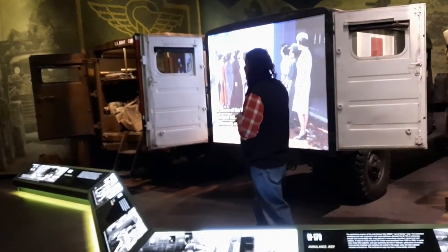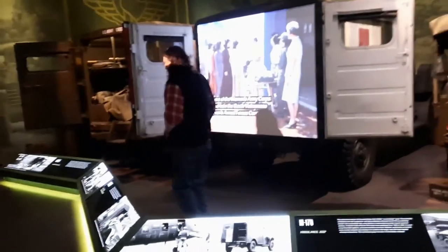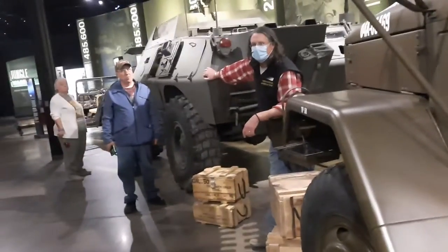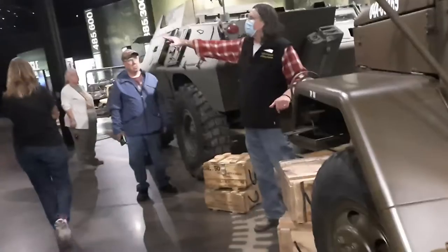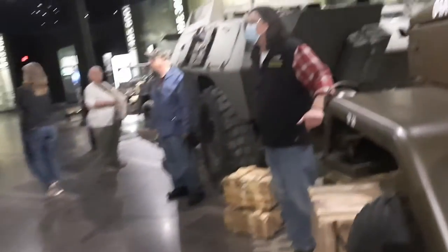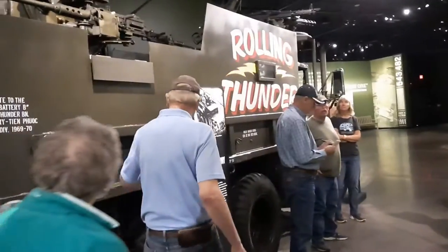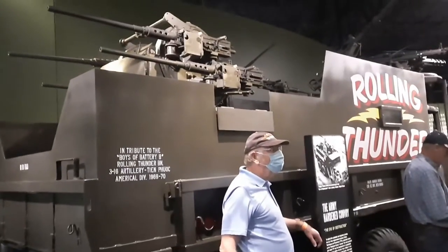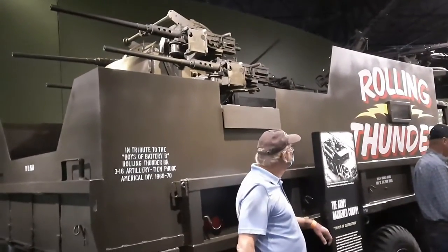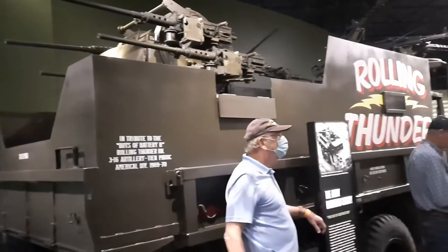All right, let's come around the corner. You're coming along, you're in your little convoy, and there's a good chance you're gonna get ambushed. So our guys come up with the idea of this right here. It's called a gun truck. You take just any old deuce and a half, and you start plastering quarter inch steel plates on there, and you put every machine gun you can possibly find.